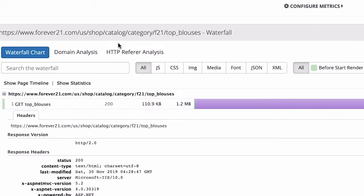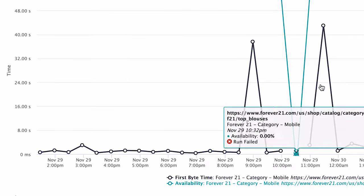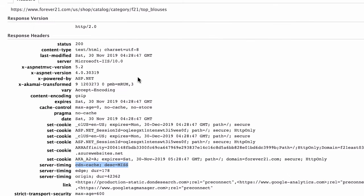If we come in here and look at some helpful headers, with these Server-Timing headers, we can see they had a CDN miss. That's because they just brought the site back up from this outage. They're experiencing a very slow time to first byte because the backend is having to be brought back up. It's missing on the CDN. We can see that it spent very little time on the edge because the edge is just passing it right back to origin, and origin itself is taking 42 seconds to respond.